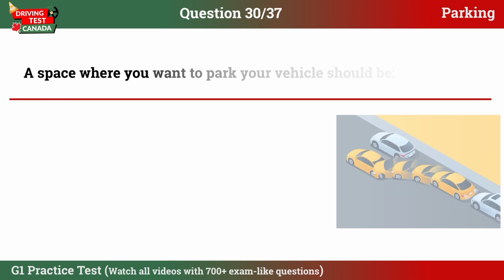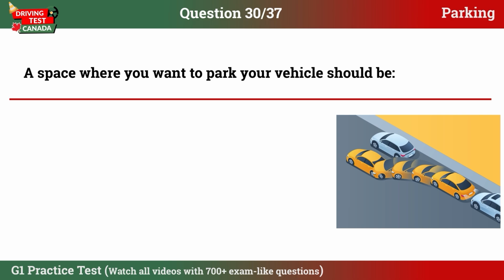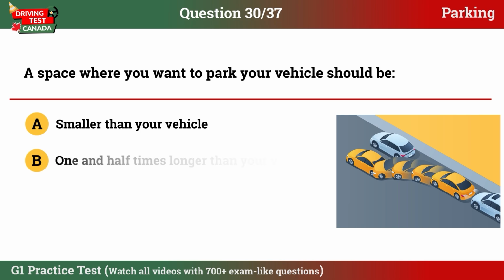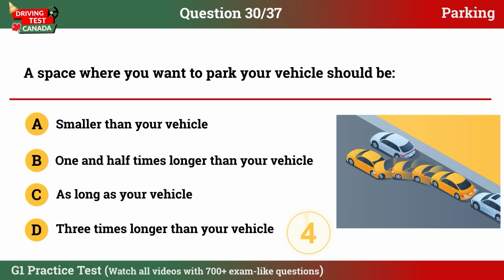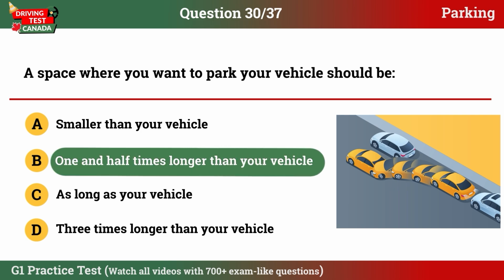Question 30. A space where you want to park your vehicle should be A. Smaller than your vehicle. B. 1.5 times longer than your vehicle. C. As long as your vehicle. D. 3 times longer than your vehicle. The correct answer is B. 1.5 times longer than your vehicle.